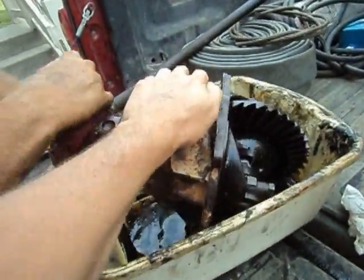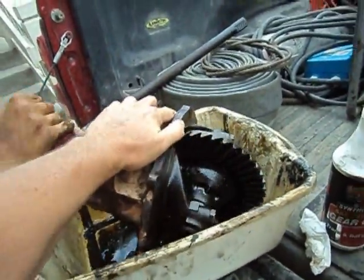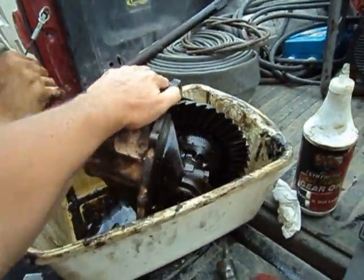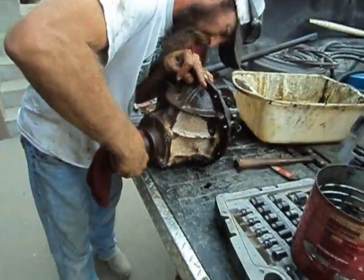Hurts my peggies. Of course. Starting to loosen up just a little. Come on, go, you bastard. Get nice and loose.